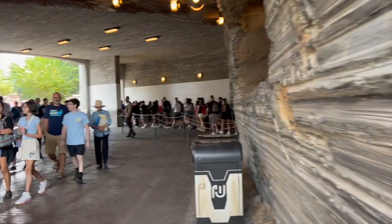Just come to Batuu at night at like 8 o'clock and you'll get on Rise. If you come after Fantasmic, 8:30, you'll get on Rise with no problem and it'll be a 20-minute wait. Easy, and also it looks great at night. So come at night instead of doing it at 10, 11 a.m. in the morning where you're going to have to wait almost 2 hours.